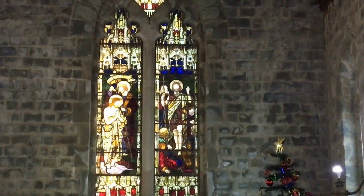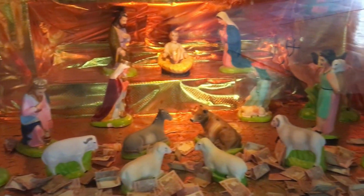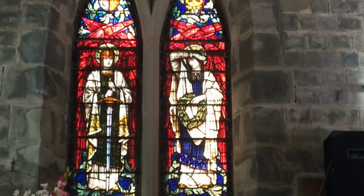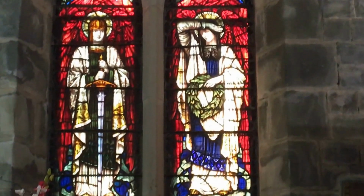I really loved the glass paintings on the windows. They were so beautiful. And that's the thing I love about churches sometimes: while they keep the whole church very minimalistic, the windows are beautiful.